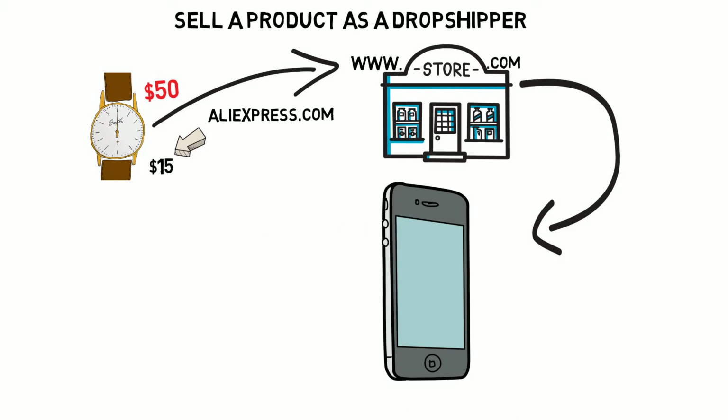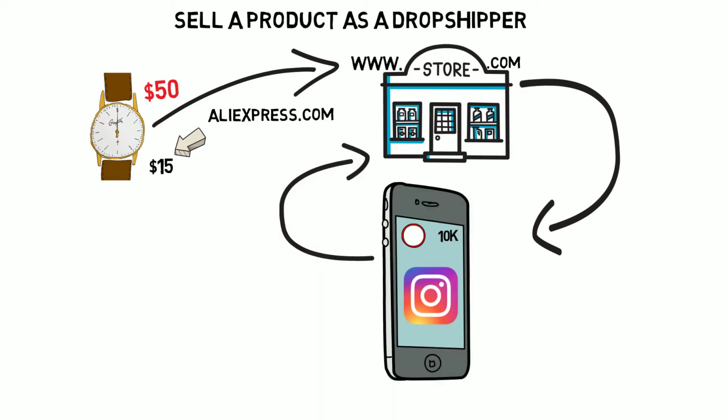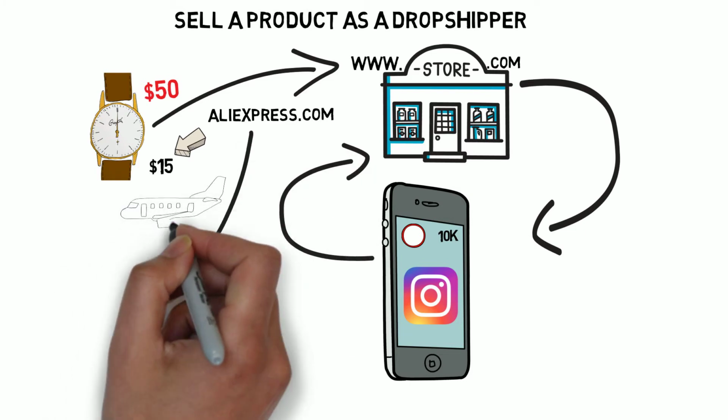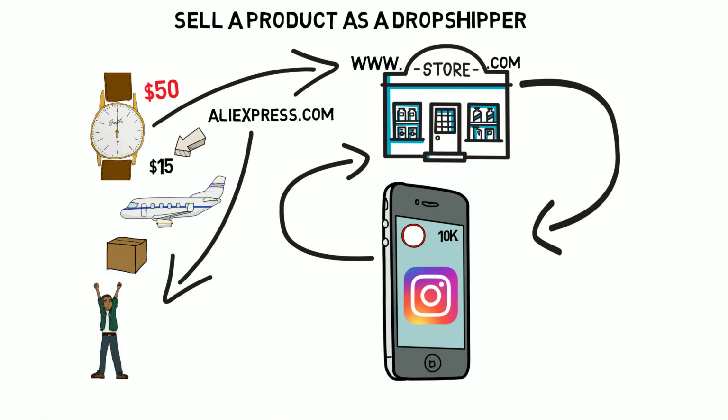The cool thing about this is that you don't actually need to buy the product from AliExpress before you know that someone has purchased it on your store. So whenever you get an order on your store, you simply go to AliExpress, you buy the product and ship it directly to your customer's address.